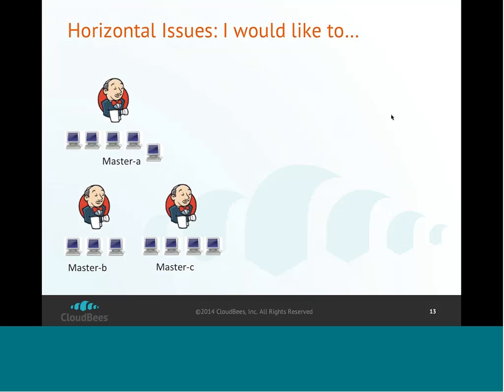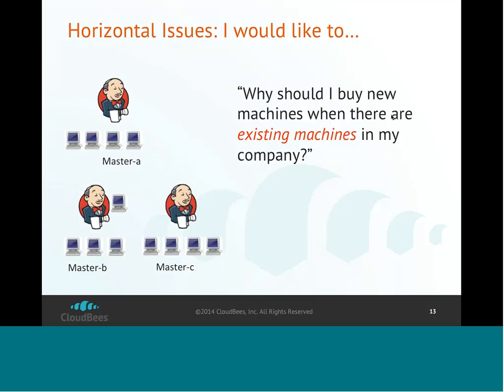So I would like to share slaves between teams. Let's imagine that I have 3 teams in my organization, team A, team B, and team C, with their masters. How can I share a slave when a slave of team A is not used? How can I give it to team B that may need it, and so on? So this is a constraint for infrastructure people: how to optimize the usage of my hardware, of my servers.